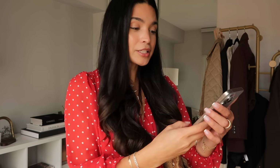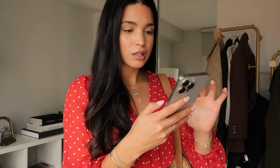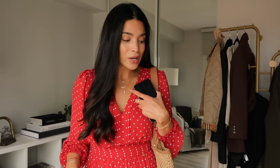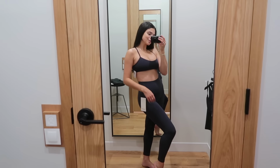Okay, I do need to touch up my lip gloss on the way out, but other than that, I'm feeling good. I also was not being dramatic earlier. It is literally 30 degrees in the city today. No wonder I was dying of heat. Look at this. 30 degrees. No wonder I'm dying. So anyways, good thing I have a nice flowy dress. And yeah, sandals. Just a little visage of that. All right, let's go.